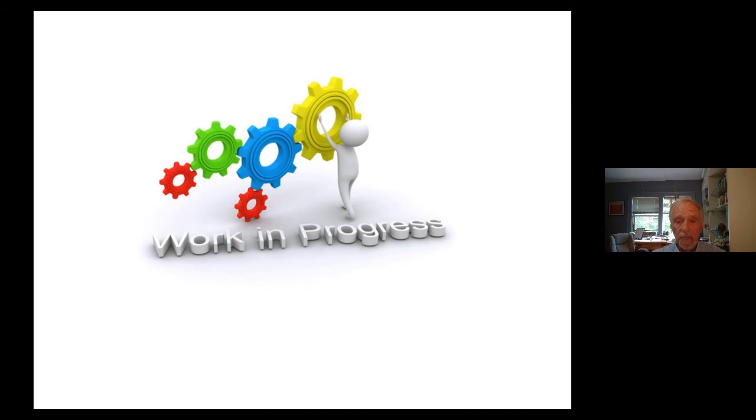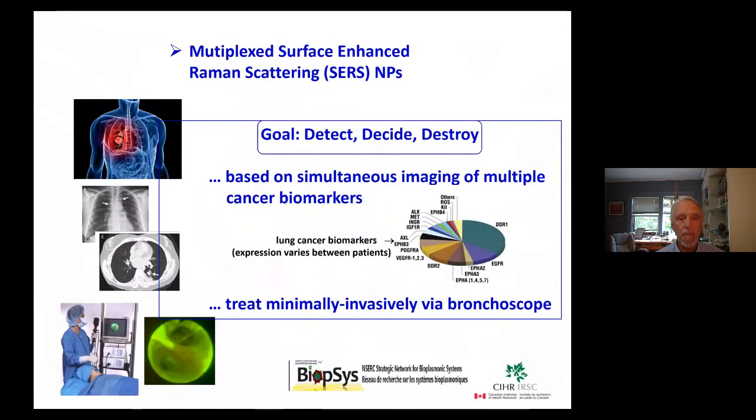So to illustrate this and make it more concrete, I'll show you three examples of work in progress in our own lab. The first is so-called multiplexed SERS nanoparticles. So what's the clinical problem here? The clinical problem is lung cancer, where increasingly with the use of screening imaging, such as X-ray or nowadays more commonly CT, we're seeing more and more cases of early lung cancer.